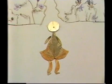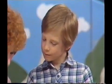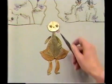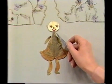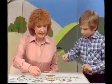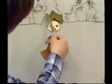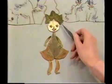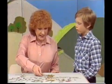Now I'm going to give her some eyes. There. She looks cheerful. She does, doesn't she? Why don't you make her feel even more cheerful and put some little ivy leaves on her head to make a little hat? There they are. These are her hands. She's pretty tall. Yes, she is rather, isn't she? I'll move that down. She's taller than Berry.